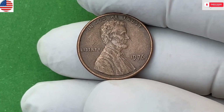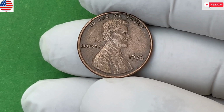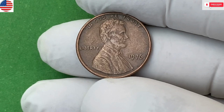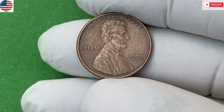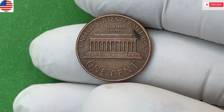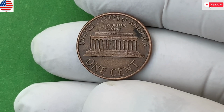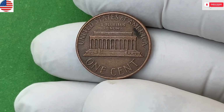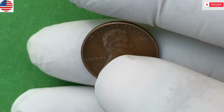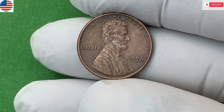Now here's where it gets even more exciting. Certain 1976 Lincoln pennies have been discovered in what experts call gem mint condition. These are the best of the best, flawless coins with perfect edges, no marks, no signs of circulation. Combine that with a rare error, and you have something truly remarkable on your hands. Collectors are always on the hunt for coins like these. Why? Because they represent the pinnacle of coin collecting, a rare piece from a historic year, in nearly perfect condition, and possibly with a one-of-a-kind minting mistake. That's the kind of coin that doesn't just sit in a collection, it becomes the centerpiece.